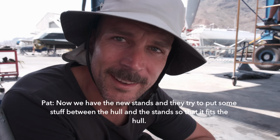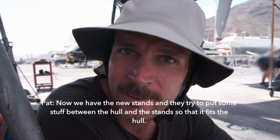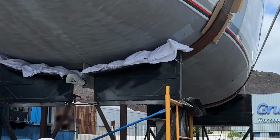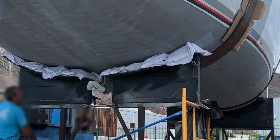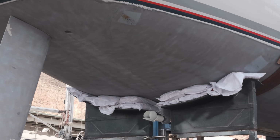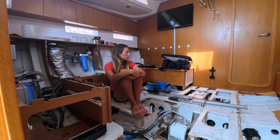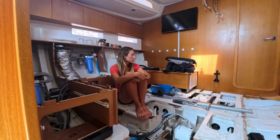Now we have the new stands and they try to put some stuff between the hull and the stand so that it fits to the hull. So I'm very interested if this works. This is the construction they have created. Frankie is a bit sad. She's frozen.